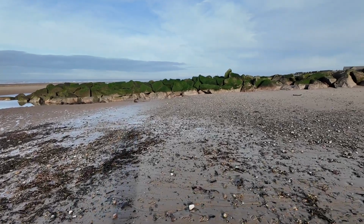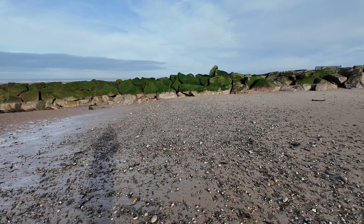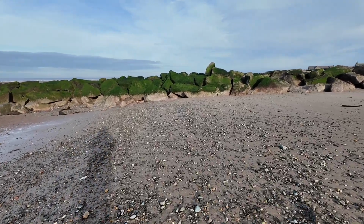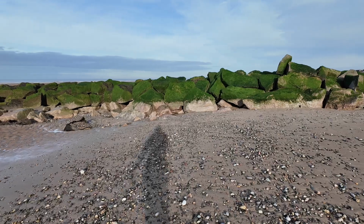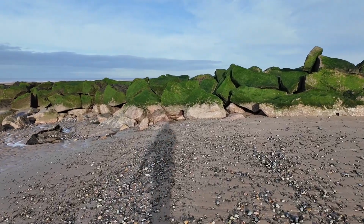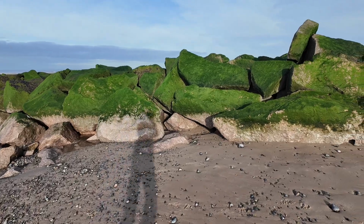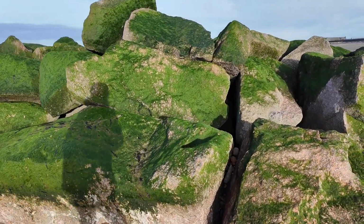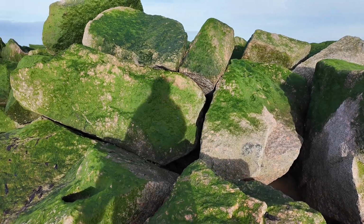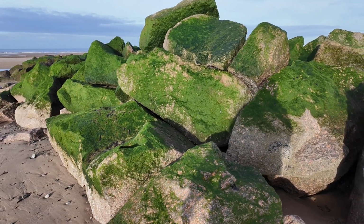Let's have a look. So the green stuff is algae. There's already seaweed growing in it. So when did they do this? This was one of the first ones that they did, which is dating back to probably, well, we're in February now. So I would say this is dating back to summer last year.